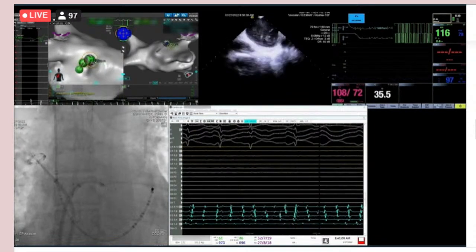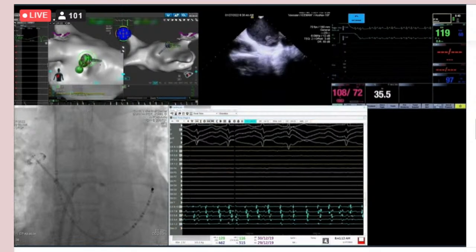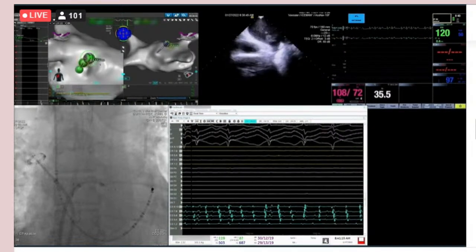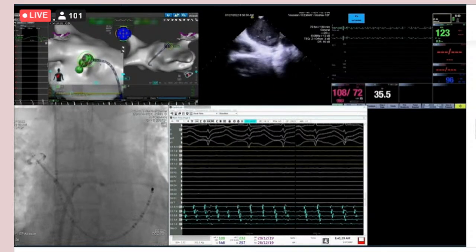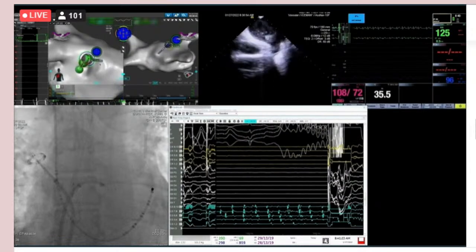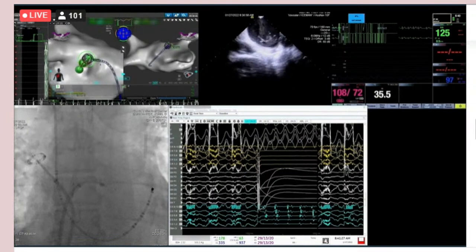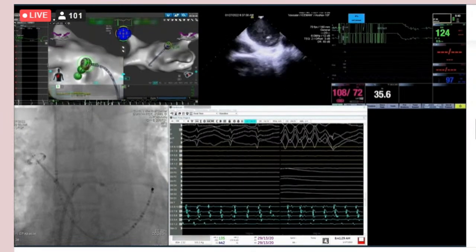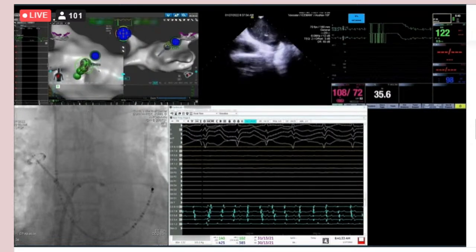You see that you get tags on the map. Green tags in this case are electroporation tags. It also gives you distance to the wall, and the color of the tags and the depth of the color give you your estimated lesion. You see it screws up your EKG altogether, but that's fine.